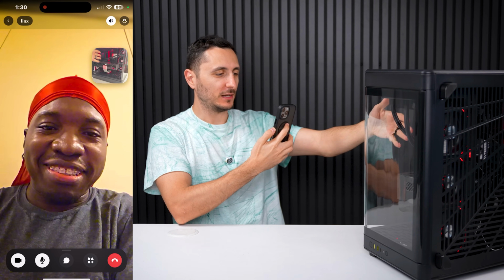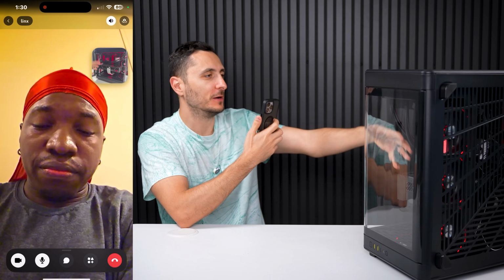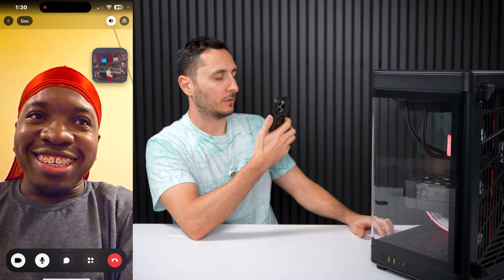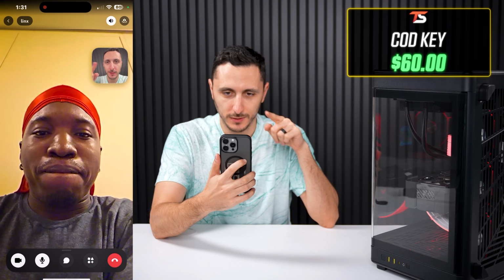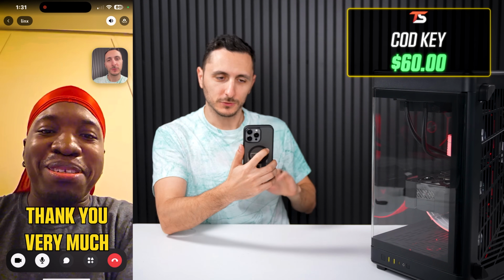Once you get this in and play around with it, you're really going to feel the power of the PC. What's the first game you're going to play when you get it? Call of Duty. Call of Duty, okay. Warzone or Modern Warfare 3? Or Black Ops 6? Both. Multiplayer and Warzone. I'll send you a free key for that too, for Steam. Thank you very much. You're welcome, man.